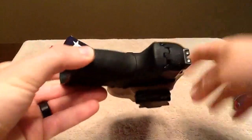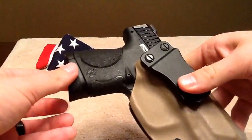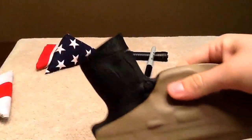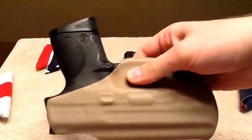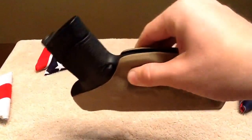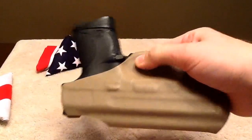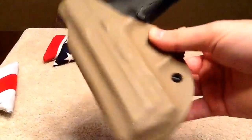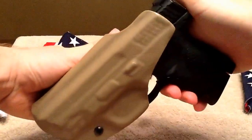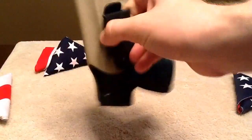Show a little bit of the detail here, some of the molding and how it fits. There are also some aftermarket magazine releases for this firearm. As you can see, it's not going to interfere at all because he gives you enough space between the holster and the firearm and the magazine release. Again, nice audible click, which I like. Good retention. It's not going to come out, and it's adjustable.